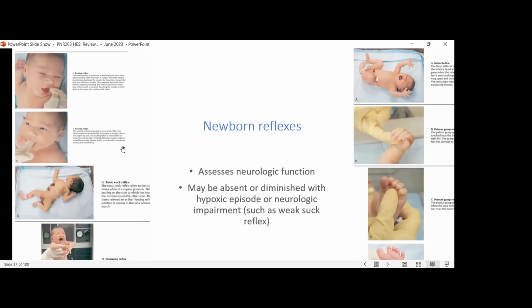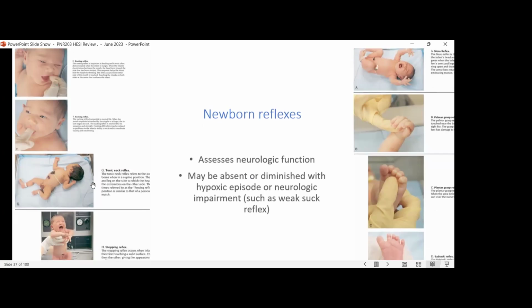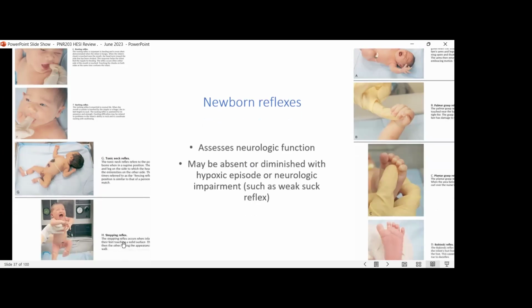All right. And then you got your tonic neck reflex. This looks like a fence here, called fencing. And then this one here is the stepping reflex. What happens is that they touch a cold surface, whoop, and they come back up. So here this little baby looks like he's dancing. You can also call it the dancing reflex.